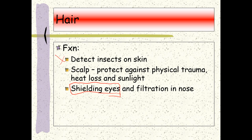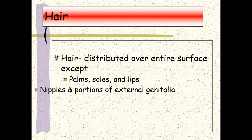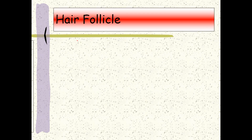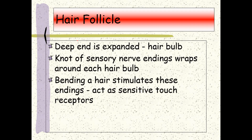I'm really just going to focus on this one. Your textbook goes over a lot in terms of the structure of the hair and the hair follicle. I really don't want to spend a lot of time. And actually this one too, I'm really not going to even test you on this. I just left this here because it was in the PowerPoints that are on Blackboard. So here's really what I want to just focus on with this hair follicle.